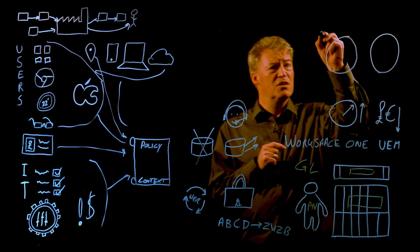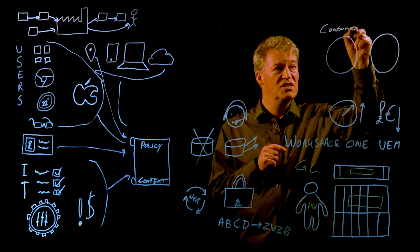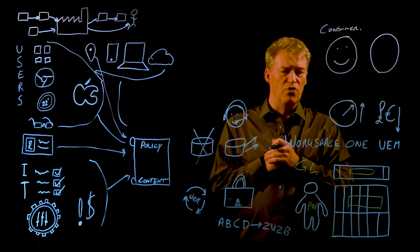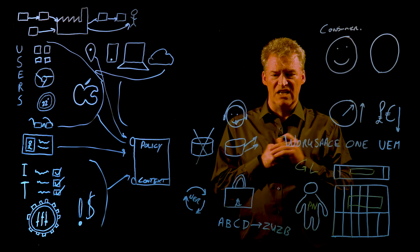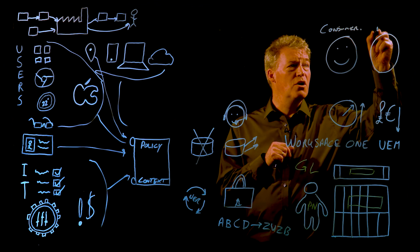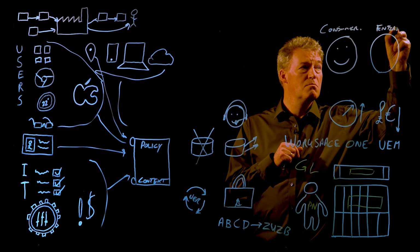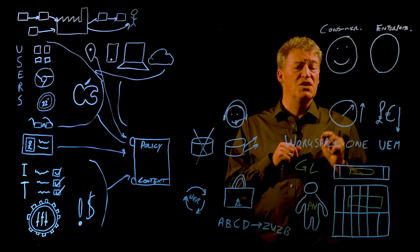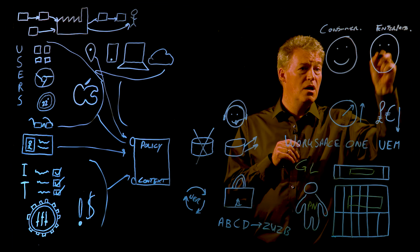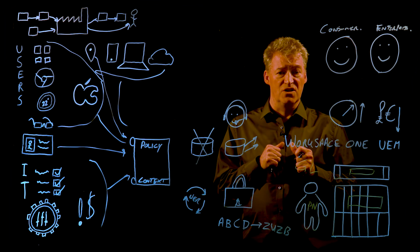At the end of the day, it's about providing something that is consumer simple. If we can get the consumers very happy because it's consumer simple, that really works because our users will be really enthusiastic about the technology that we're delivering because it makes the business more agile. But at the same time, we also need to balance that with the enterprise requirements. And the enterprise requirements predominantly is about secure. So if we can make it consumer simple and enterprise secure, we're going to end up with both a happy IT team and some happy consumers.